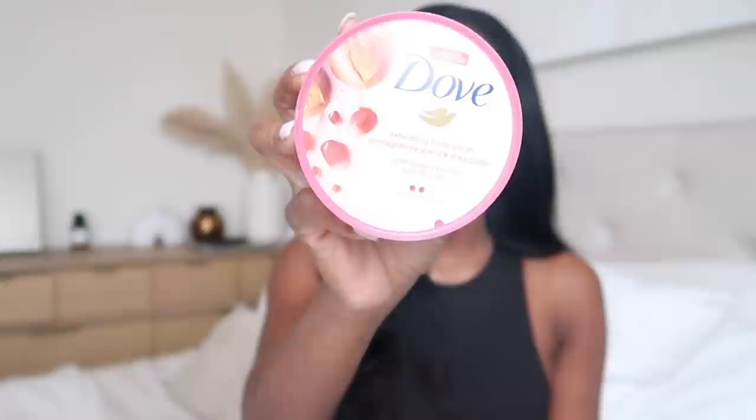Then I got this Dove exfoliating body polish. I am a huge fan of these body polishes because they really get in there. It feels like little salts on your skin, and it exfoliates really, really well. This is the moderate strength, so it's not too soft and it's not too rough. So I use this all over, particularly focusing on my elbows and my knees because they need the extra attention. This is in the scent pomegranate seeds and shea butter, and it's very moisturizing as well. So I really do like this. And if I'm not using a natural sugar scrub, I'm usually using this. So I'm happy that I got another one because I've been wanting it.